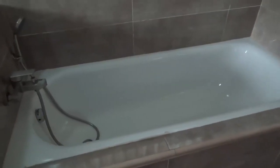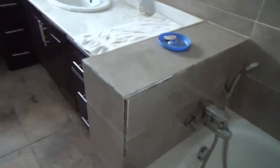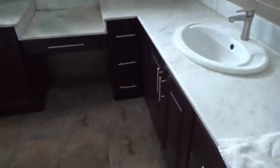And you'll notice the tub in here is metal. It's not these little plastic tubs that, within a few years, are dingy and have to be replaced very quickly. This is a sturdy metal tub, so very solid. I just wanted the house to be extremely solid.